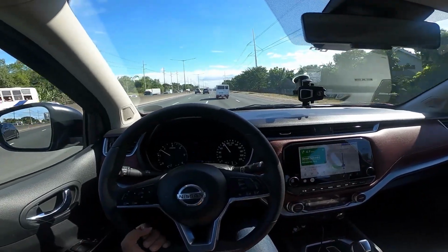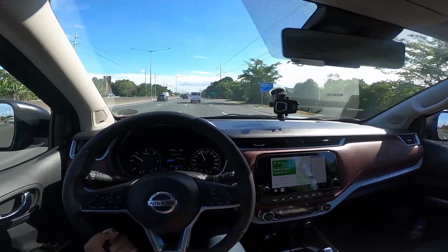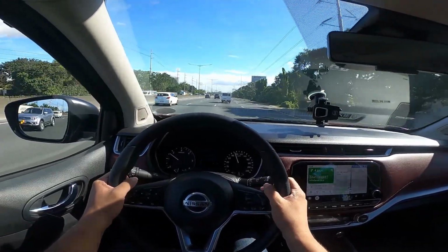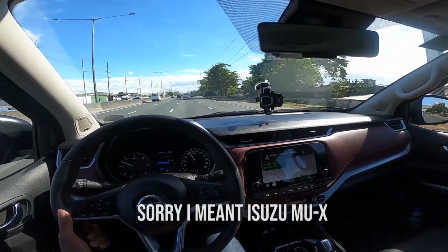In the city, I get about 8.5 in heavy traffic, about 10.5 in moderate traffic. So it is fuel efficient, but a bit less fuel efficient than the Isuzu D-Max with a 3-liter engine.